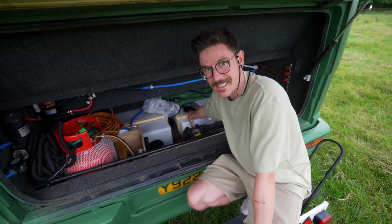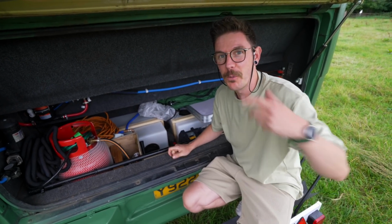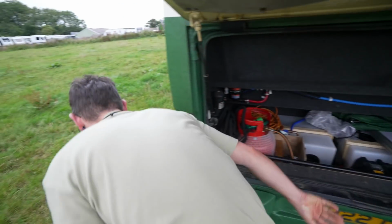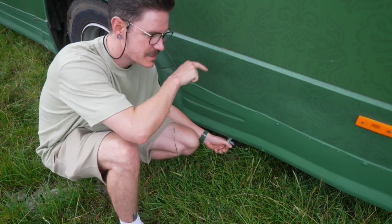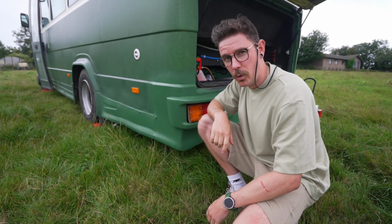We've also added a really cool little section, a water fill-up point on the outside. Before we'd have to open the boot, like when it was chucking down with rain, I'd have a hose pipe in here and everything would get wet. But now we just go over here, pop the hose on there, and there's a little overflow pipe, so as soon as it starts pouring out the pipe, you know it's full. Absolutely class.